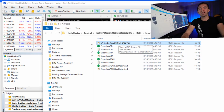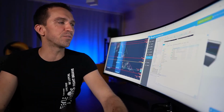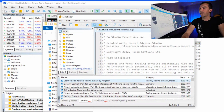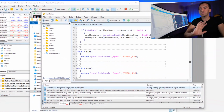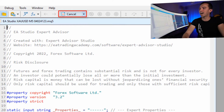I took as an example one of the gold robots that I shared in one of my previous videos, and what you need to do after that is just double click on it and the MetaEditor will open with the code of the expert advisor. Now if you're not a developer, I don't suggest you to touch anything in the code. All you need to do is to compile it.